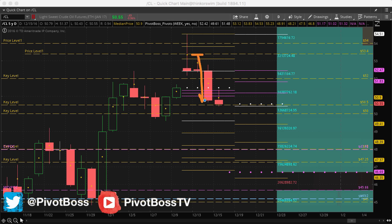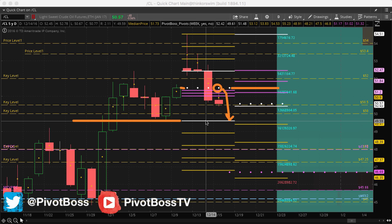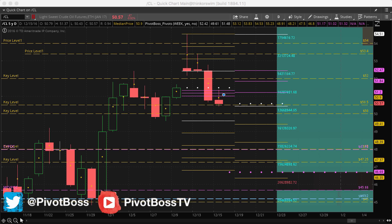You can see the big push down we had. We talked about filling the gap back toward the previous close, and if that occurs, bears would look to keep the previous close offered for a shot at pushing price into the previous week's low. So the previous week's low here is going to be 49.59 and 49.61, right in that area. So we could be looking at a push into that area by the end of the week.